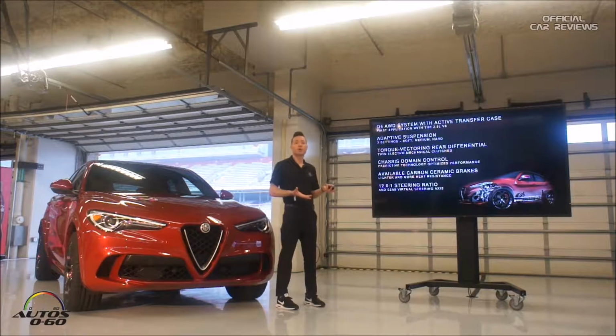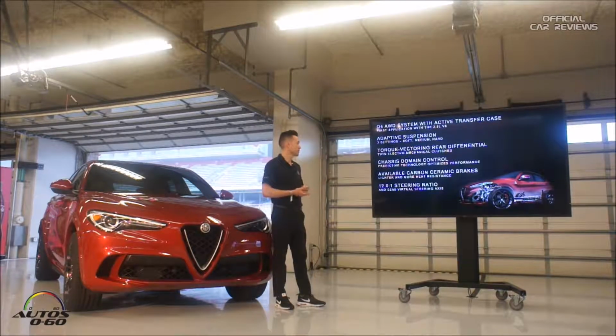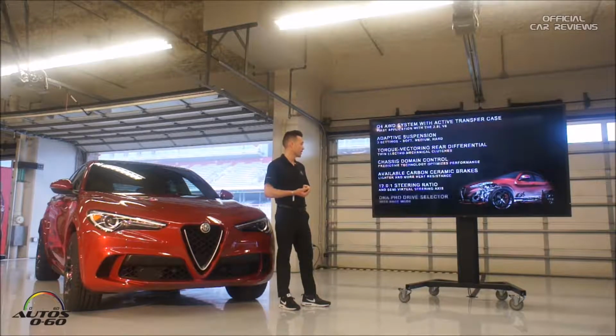If you've driven an Alfa Romeo recently, you'll be familiar with our light, nimble steering. It's very direct, 12.01 steering ratio combined with our semi-virtual steering axis really gives the driver confidence and makes for a vehicle that feels very well planted on the road and on the track.